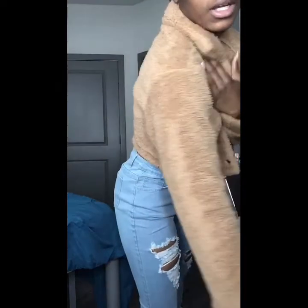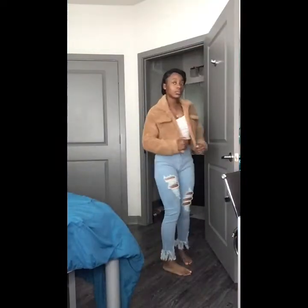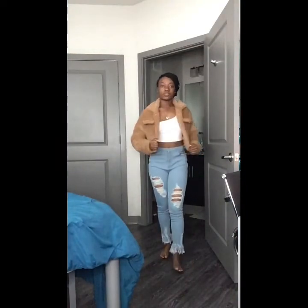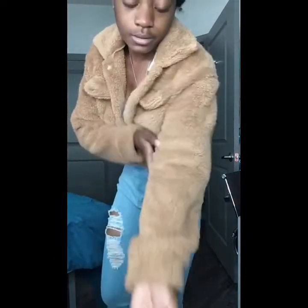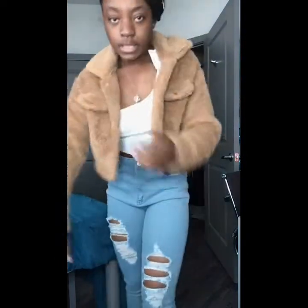The jacket that I got, it's like a furry brown color, and it's so soft, y'all. I love it. Yeah, y'all, this jacket, it's so soft, y'all. I don't know if y'all could even tell, but it's like hella soft. But yeah, let me try on the next pair.